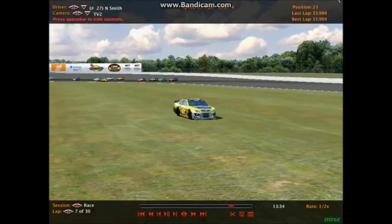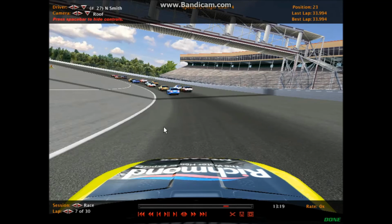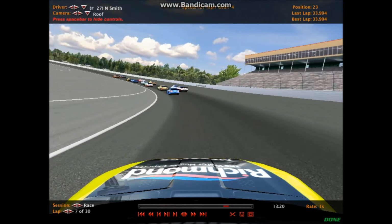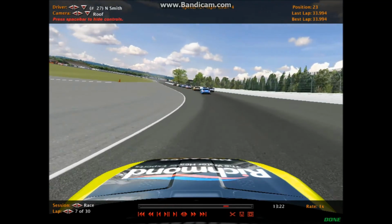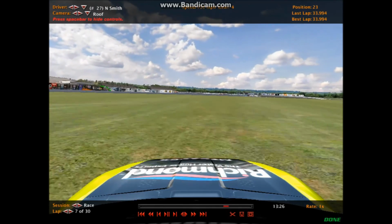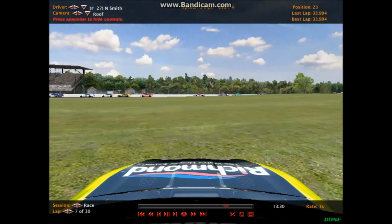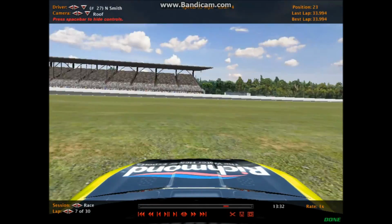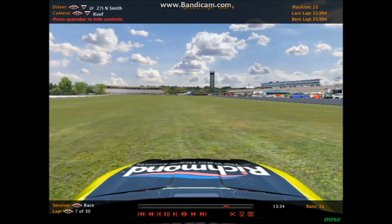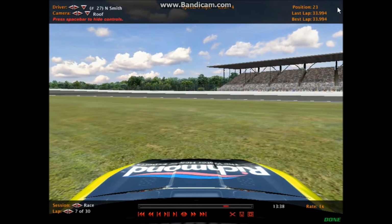So let's go on board Nick Smith. On board Nick Smith, and I'll be curious to see how many more drivers hit this wall. He almost got stuck on the wall right there. Anyway, now let's take it back to the green flag.